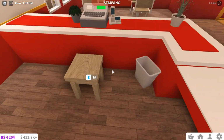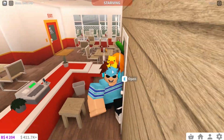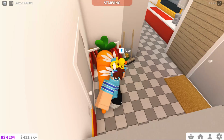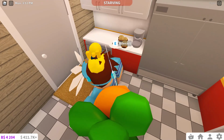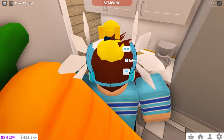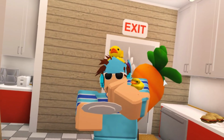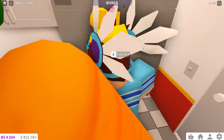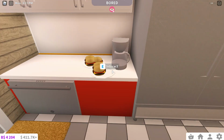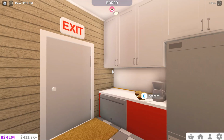But then I have a little stool over here where I can sit and wait for customers, so I'm not just standing here getting bored or really tired. And then over here we got the kitchen. I made some burgers over here, as you can see, and actually I'm starving, so I'm gonna eat one. Delicious. And we got the fridge over here, and I made burgers because obviously you need to stock up on burgers when you have a restaurant.